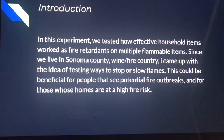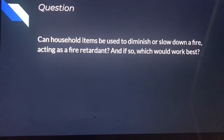Of course, these items are used in very small amounts. You would need a lot to get rid of a big fire, but little fires, smaller ones, anything can help with it. So basically, my main question is, can household items be used to diminish or slow down a fire, acting as a fire retardant? And if so, which one would work best?